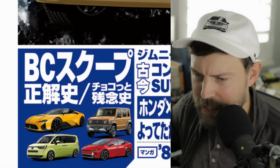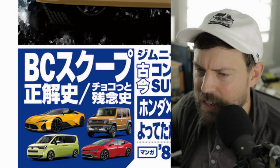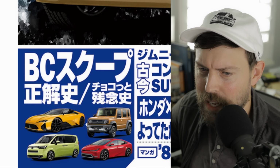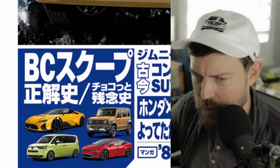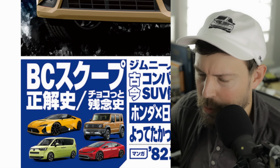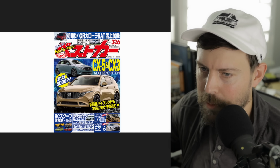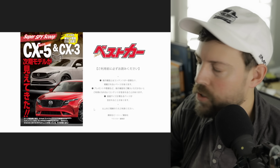I don't know why the Prius is up here. This is the new Step Wagon, I think, for Honda. The Suzuki 5-door Jimny. And then we have the GR Super Sports, or this could be the Celica, actually. So maybe I'll try to dig into some Celica news and make a separate video on it. But let's get into first the renders.